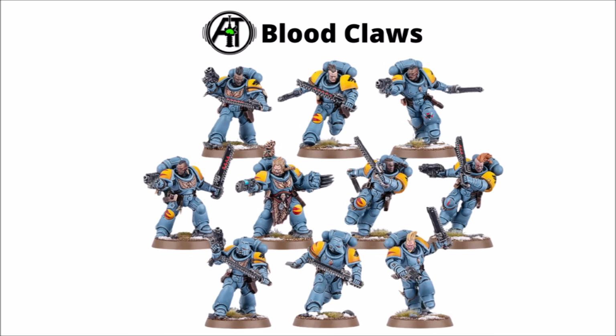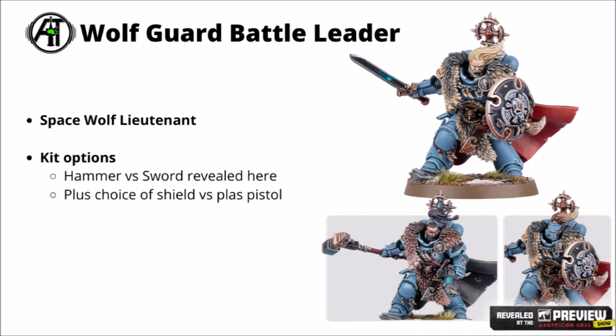The Bloodclaws are the impetuous young recruits, charging in with berserk charges with bolt pistol and chainsword. In general, both of these battle line units have gone down pretty well, not really over heavy on the Space Wolf details, but nice to have some actual bespoke kits as opposed to just a Primaris upgrade sprue like Blood Angel's Death Company got. There's the Wolfguard Battle Leader, who I think is quite a fun sculpt, essentially a unique lieutenant but Space Wolves, with a fun storm shield and then hammer versus sword.